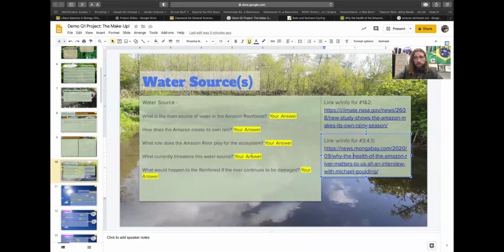This also tells you that in the article I was just on, what would happen to the river if it continues to be damaged. Again, that's all right here. Okay? So make sure you're taking examples out of there and make sure you're giving me at least 2 sentence answers for each of these. I'm looking for examples in detail, okay?